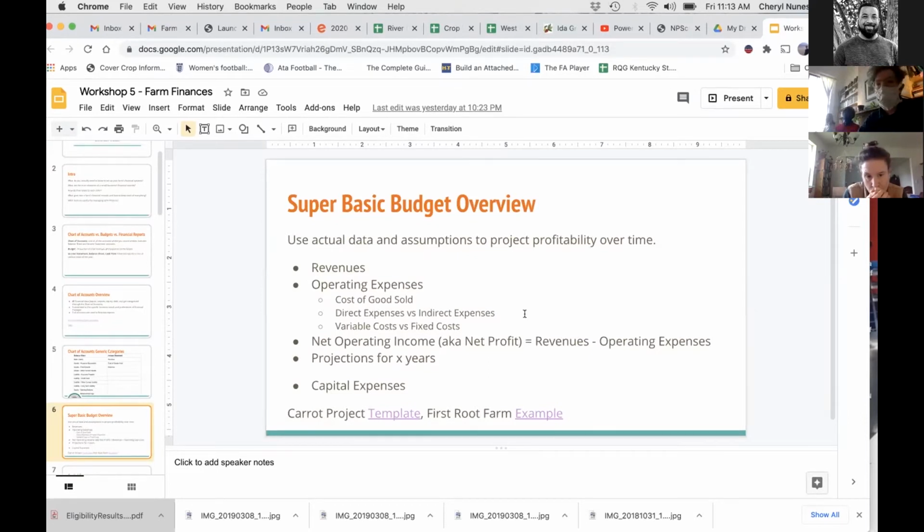Okay. Like I was saying about your budget, you take the actual information and then you project off of it. You can do that in a bunch of different ways, and we're going to look at some examples, but there are some general rules, or ways that you can make assumptions. A budget is basically looking at your income statement and then projecting off of that. So you look at your revenues and say, okay, I expect to make this much money this year, then this much next year, and this much the following year. And there are different ways that you can go about figuring that out.